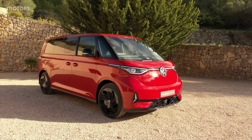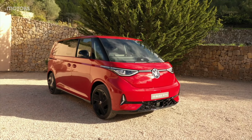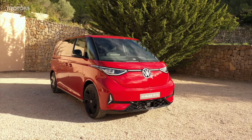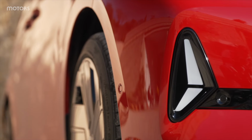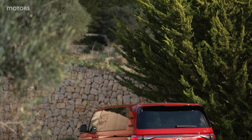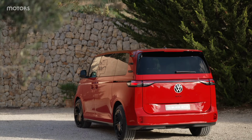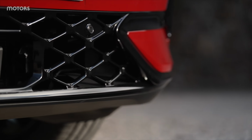The Buzz GTX will be available in two flavours, a normal wheelbase with a 79 kWh battery and a long wheelbase with a larger 86 kWh battery. The smaller battery can charge at speeds of up to 185 kilowatts, and that means a 10 to 80% charge in 25 minutes. The larger battery, meanwhile, can charge at speeds of up to 200 kilowatts, and that means a 10 to 80% charge in half an hour. In top spec, you'll get 258 miles of range too.